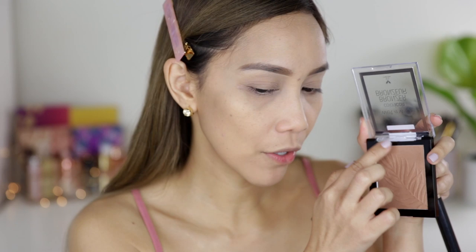Matagal-tagal ko na ito nakikita sa Wet n Wild counters pero hindi ko siya binibili. Pero nung nakita ko siya the other day, sabi ko, ay, bilhin ko na lang kasi hindi naman siya ganun kamahal kasi it's Wet n Wild. This is the Wet n Wild Color Icon Bronzer in the shade Sunset Striptease. Ganyan siya. Meron siyang leaf na naka-emboss.